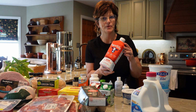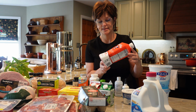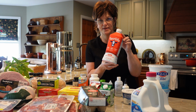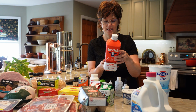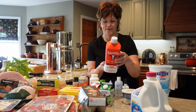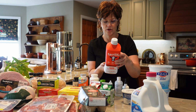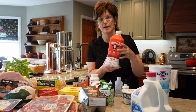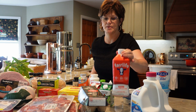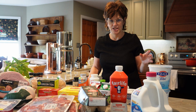For Mark, and on the days I work out and I go lift, I will have a protein shake in the morning before I go. And I'm using, and Mark uses this, the whole milk Fairlife milk. Regular milk would have 8 grams of protein and 12 grams of sugar. Fairlife has 13 grams of protein and 6 grams of sugar. So that's what I've been using in my protein shake.